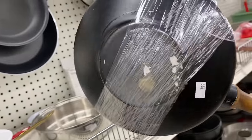Beautiful brass bowl with the leaf design on it. This one is $9.99 and it is half off. It's got quite a few dents in it though. I think I'm gonna pass just because of the dents.